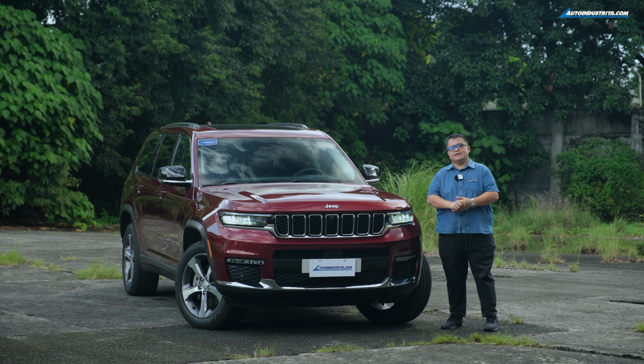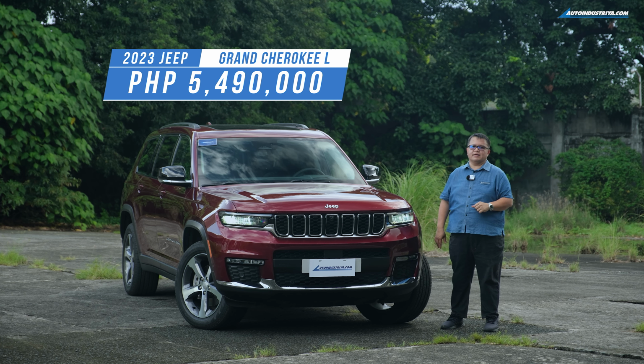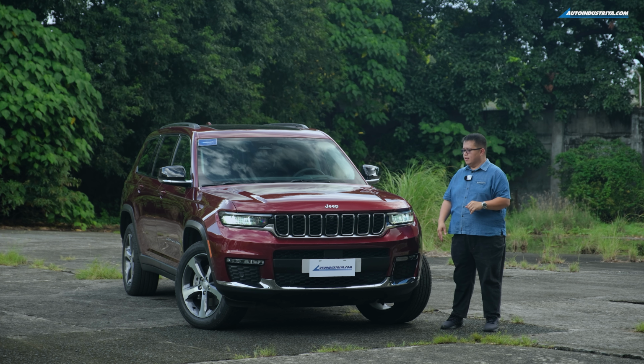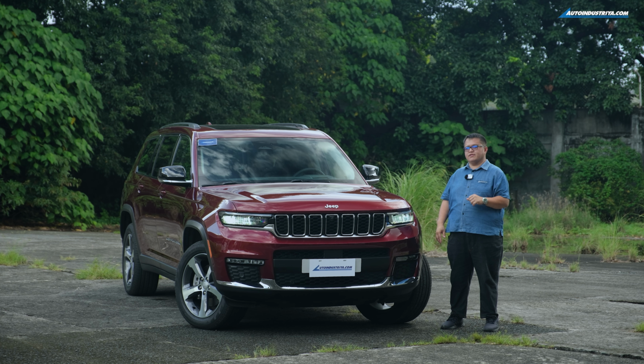In terms of price, they're offering this for 5.5 million pesos, more or less, in the Philippines. That will change depending on exchange rates and all that, but that is where the vehicle sits. Is that going to be the right fit for you? Well, only you can answer that question.